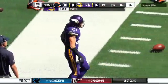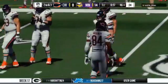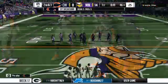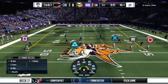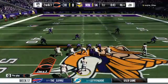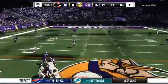Well, you're down early. How do you get back in the game? Maybe establish the run. I think they're trying to do that. Now, I'm with you on that one, and what I like about the message is that there's no panic from the head coach. He's already told his offensive coordinator, let's run the football. Let's get things settled down a little bit and find our way back into this game.